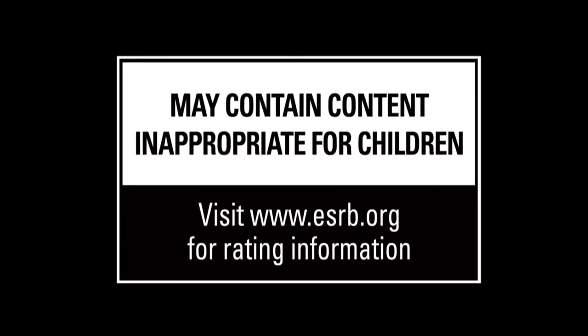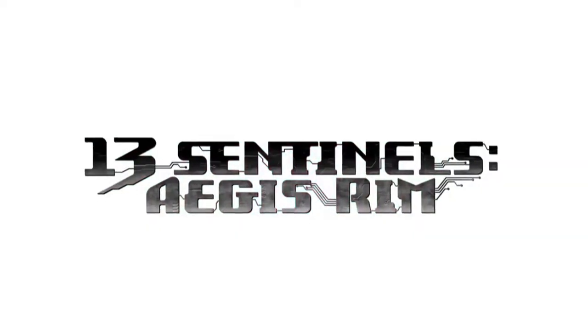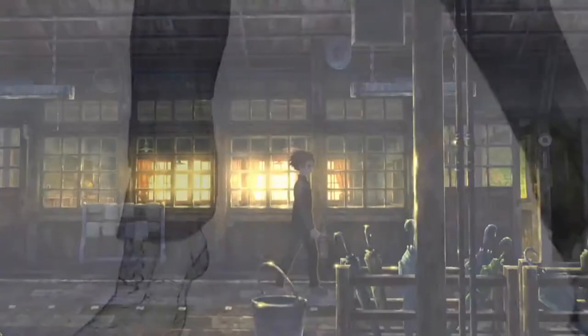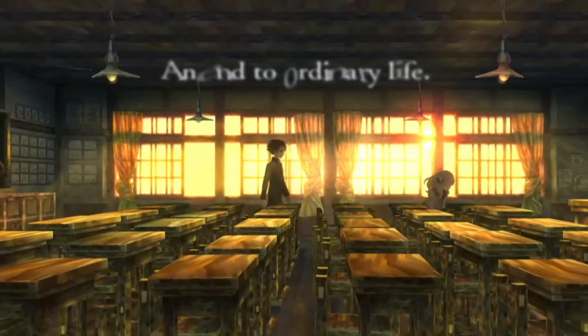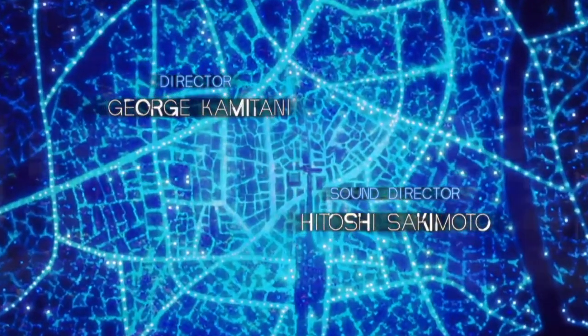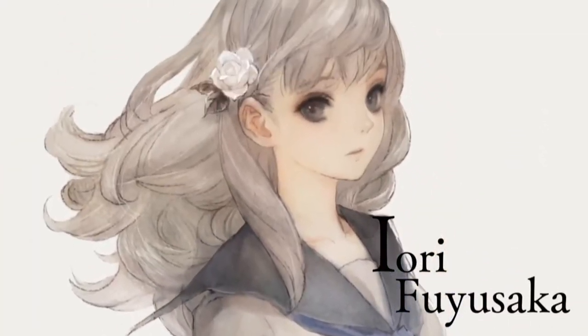So first, let's talk about the title, 13 Sentinels Aegis Rim, which invokes thoughts of Pacific Rim. The original title is 十三機兵防衛圏, which comes out something like 13 Armored Unit Defense Perimeter. It gives me the impression that the Sentinels, aptly named, are defending Japan, their defense perimeter, from some kind of exterior threat.